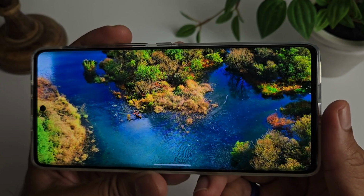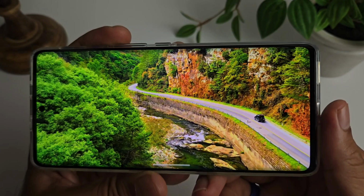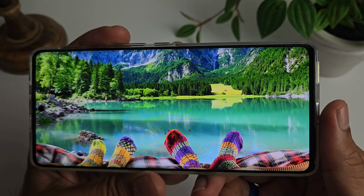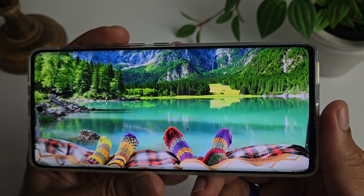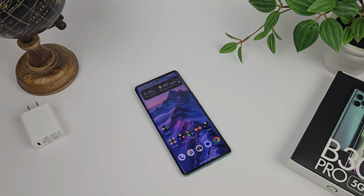It's not an LCD display, so that is really, really nice. As far as the brightness goes, it actually gets pretty bright outdoors. It's not going to be your Samsung Galaxy S24 Ultra or anything like that, but it is still legible in direct sunlight. So that is really, really nice.